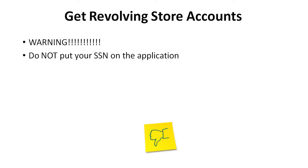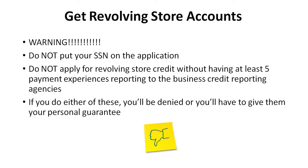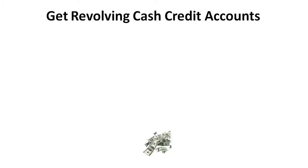Warning: do not put your Social Security number on the application. Do not apply for revolving store credit without having at least 5 payment experiences reporting to the business credit reporting agencies. If you do either of these, you'll be denied or you'll have to give them your personal guarantee.